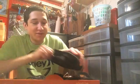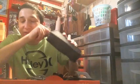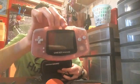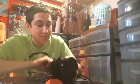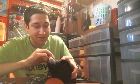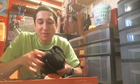I also have tons of cords. Oh yeah, I have a charger for every single one of these, so I have a lot of chargers. Oh yeah, so I also have a pink Game Boy Advance. I think it's a pretty cool color. And then I also have just the custom, I guess, blue clear Game Boy Advance. So I'm really hoping that all these things are worth some money someday. Otherwise, they're great memories.